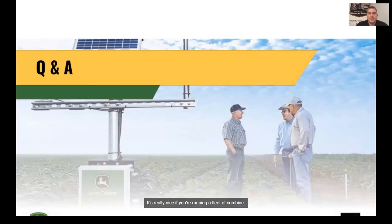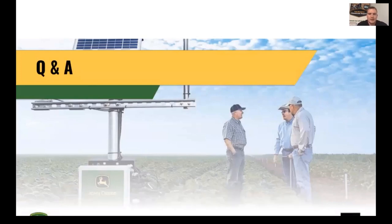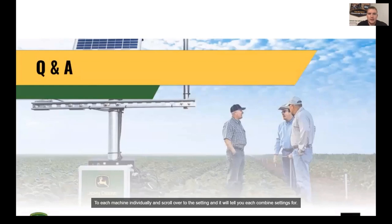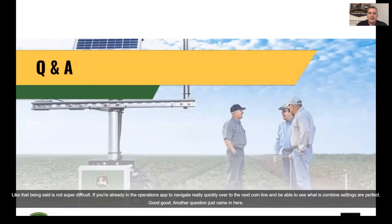Really nice, if you're running a fleet of combines, to be able to look over and see all the settings on every single one of them, and ideally match them all to be the same. But currently, no. In the operations app, you have to navigate to each machine individually and scroll over to the settings tab, and it will tell you the settings for one combine at a time. That being said, it's not super difficult if you're already in the operations app to navigate really quickly over to the next combine and see what its settings are.